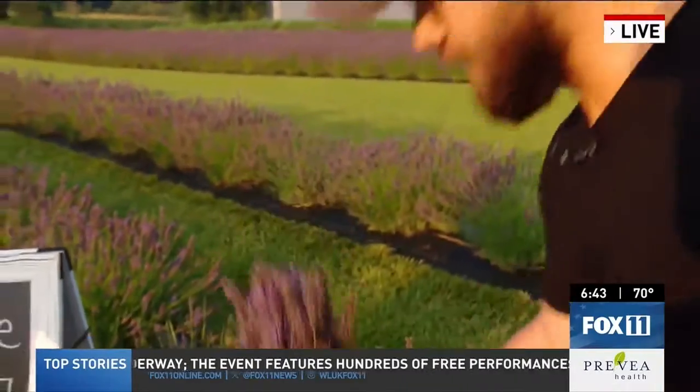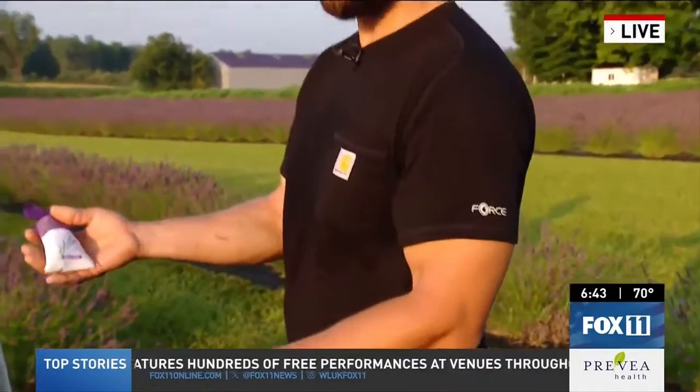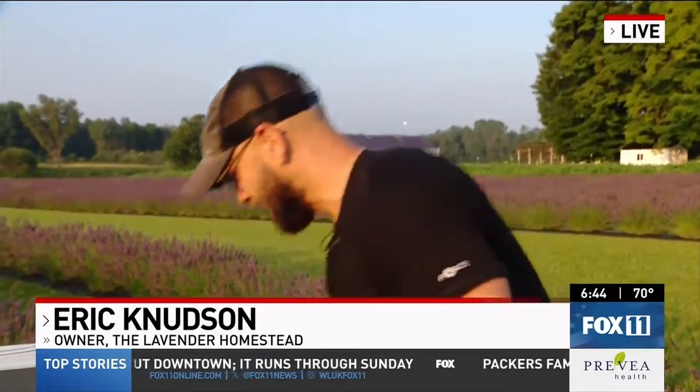Oh gosh, I love putting these in my pillowcase to help get me to sleep. You can use it as an air freshener in the car. They're real great. If you ever feel like you can't smell it, just give it a squeeze and that reactivates the oils. And then pillowcase, that's a pro tip. I would not have thought about that.